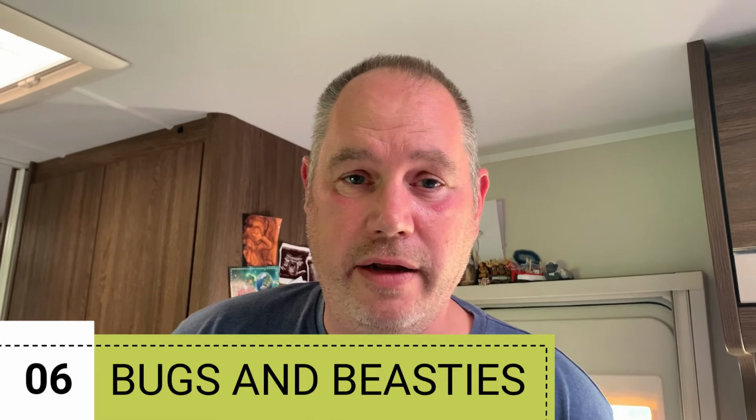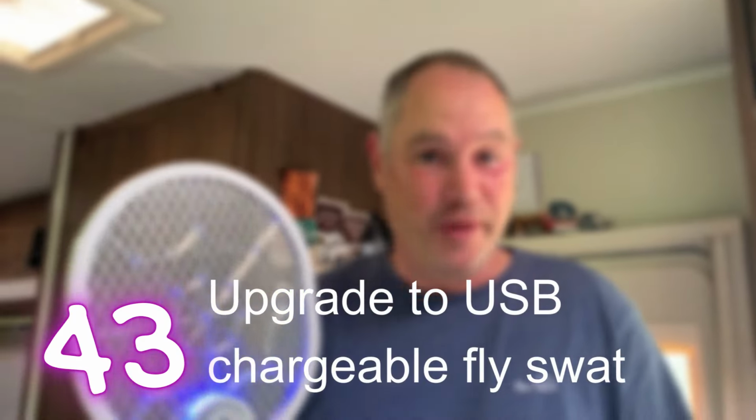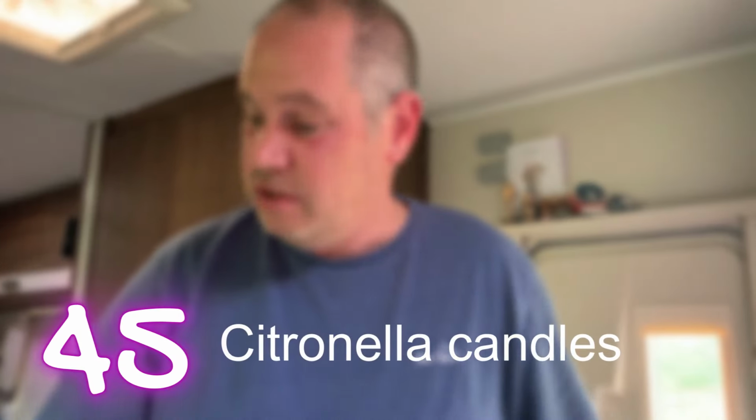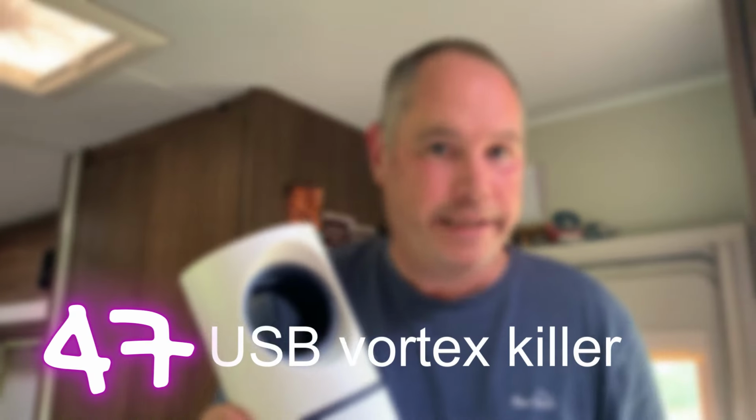We are well prepared for bugs, beasties, mozzies, flies, gnats, ticks, the whole shebang. Start with a basic swat. Electronic swat. Can have a lot of fun with that. Trying to zap the old midges, flies, etc. We've got jungle formula. We've got skin so soft. We've got citronella. We've got candles. We've got a tick removing kit that will also work for the dog. We've got just about everything. And the new, untried yet, bullet X killer.